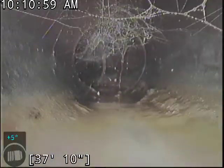But this main trunk line here, the one we're going back through currently, appears to be the one that handles the kitchen sink. This is where we have our grease buildup. So I'd recommend degreasing and debriding the line for that matter, and then re-scoping to show the work.